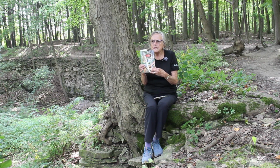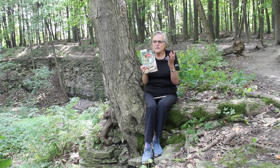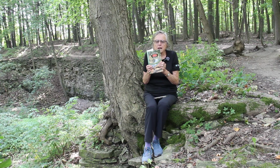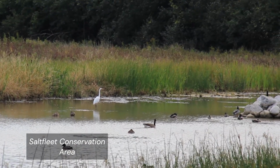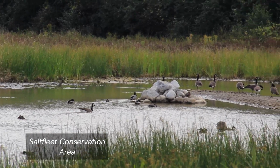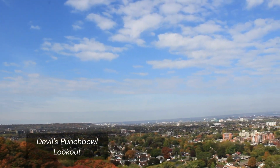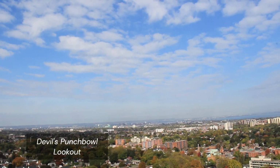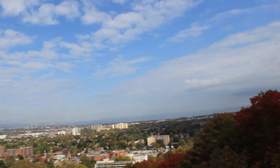Where else can they go that is quite friendly here? Just a lot of rail trails more than anything for me, and the conservation areas. I think Saltfleet and Devil's Punch Bowl are really good. Yes, Devil's Punch Bowl is all right, and also Saltfleet. I know the Conservation Authority is opening up a lot of areas, I think some up in Carlisle. Hamilton has a lot of good hiking trails around you. Use those two reference guides, and I'm sure the city may produce suitable trails for families.